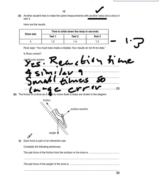Next one, and this is quite a difficult one. So we're talking about the forces on the shoe as it moves down the slope, and what do we need to do? We need to complete the sentence. The pair force of the friction from the surface on the shoe is friction from the shoe on the surface.